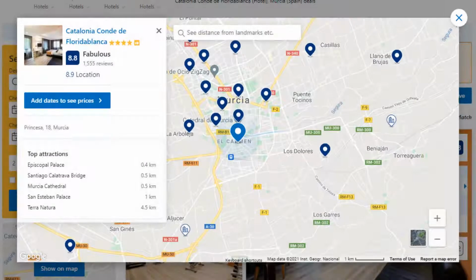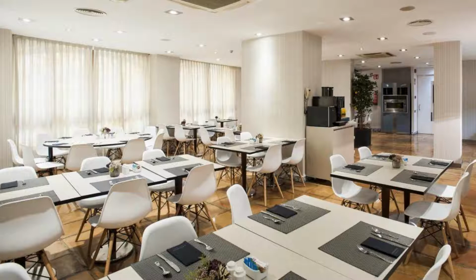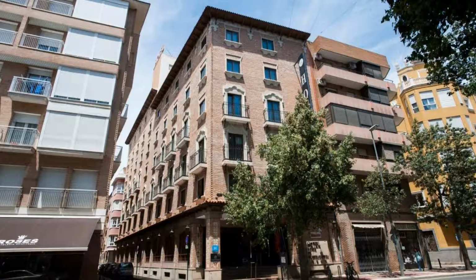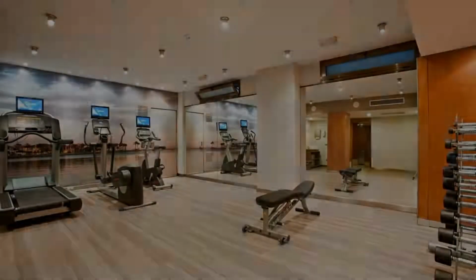Number 6. This is a 4-star hotel. The location of this hotel is superb and guests love walking around the neighborhood. Check-in time is 3 p.m. and check-out time is 12 p.m. Guests are required to show a photo ID and credit card at check-in. Pets are allowed in this hotel.